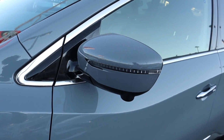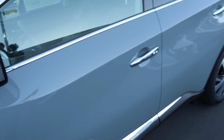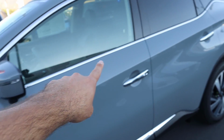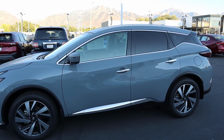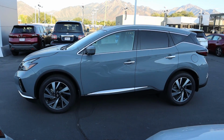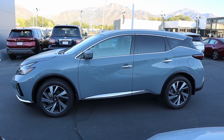And then here's a quick look at the mirrors. Notice you've got the light integrated into it, which is pretty cool. Chrome on the door handles, and also with the window trim. I know there's lots of chrome on this, but it's kind of what they do. But anyways, here is your full side view with the Murano, and you can see it all kind of flows together.